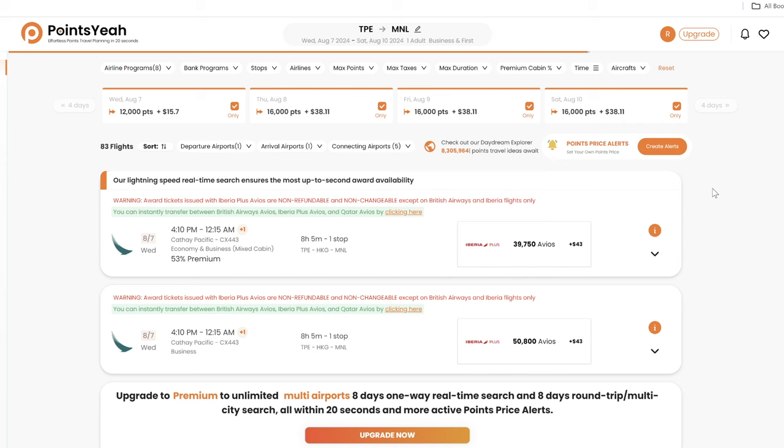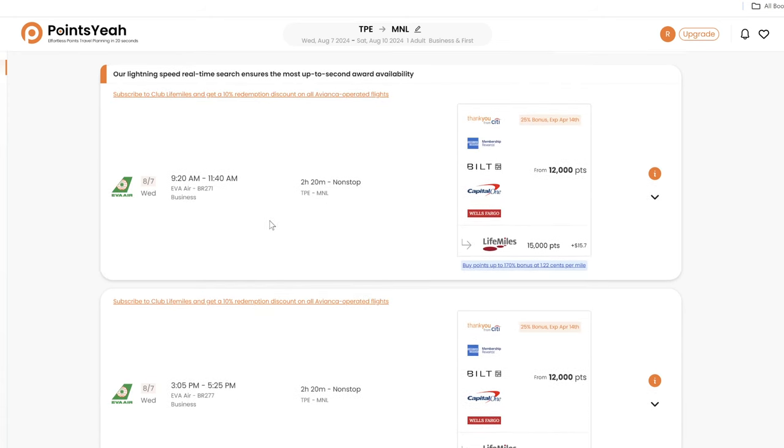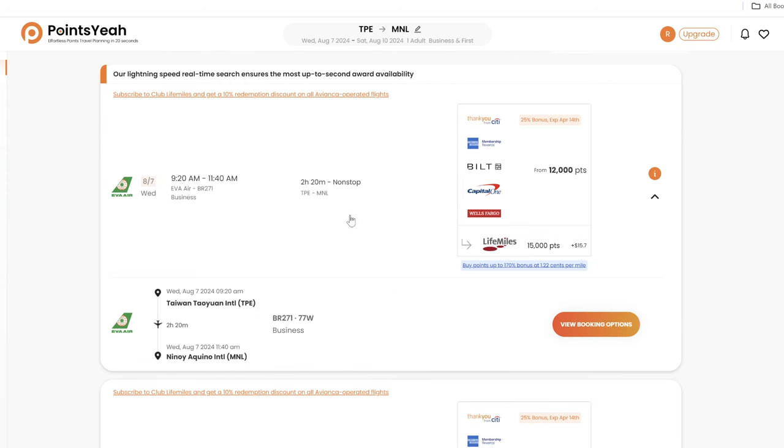It's going to come down though once it's searched everything, and you have to wait about 10 or 15 seconds for that to happen. Now we can see it's popped up and it's showing us EVA Airlines, which maybe you've never even heard of, will fly you from Taipei to Manila for 12,000 points and $15.70 in taxes. That's an amazing deal.